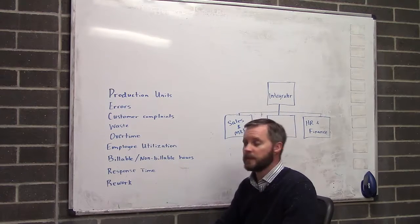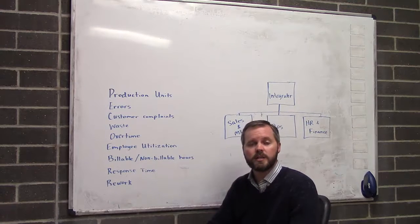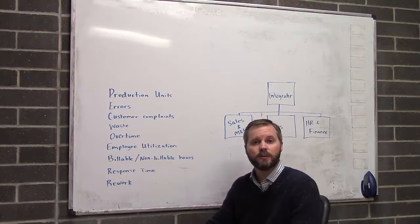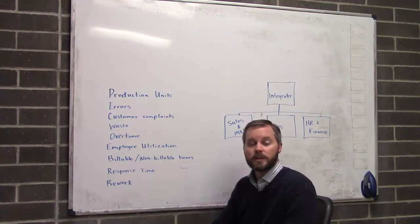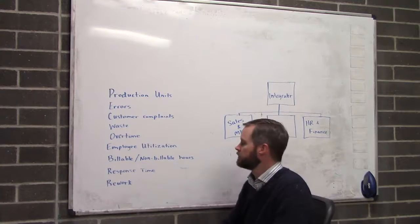If you're a service-based business, things like employee utilization is a big deal. You know, what's your target and are employees hitting it? So you could have a weekly measurement for your employee utilization. Billable versus non-billable hours, that's a big deal if you're a service-based business.